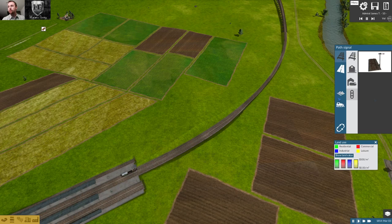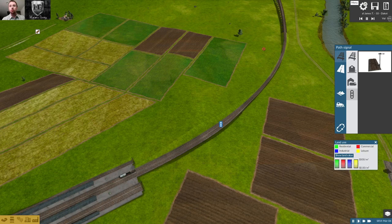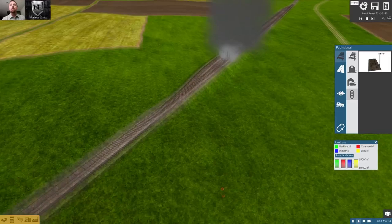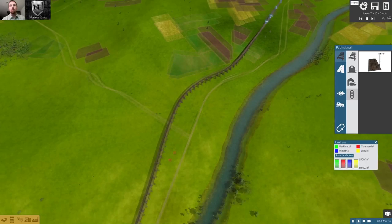Okay. And let's put a, that should at least let him go up to that point, right? And get out of the station a little bit, because this guy is not going to move anywhere. The other guy has a free path. He's just not going yet. Why are you not going yet? Time to troubleshoot again.